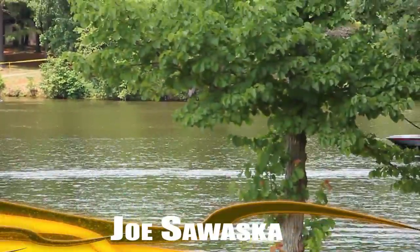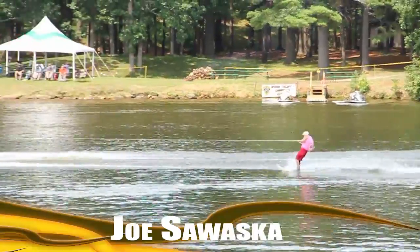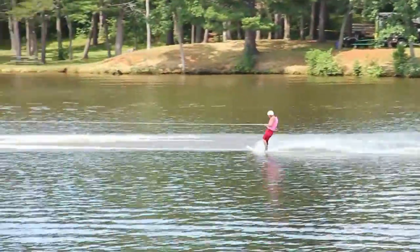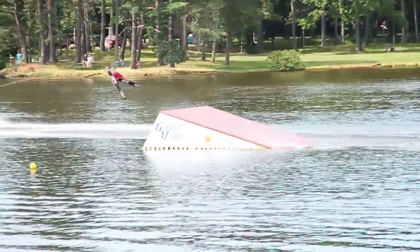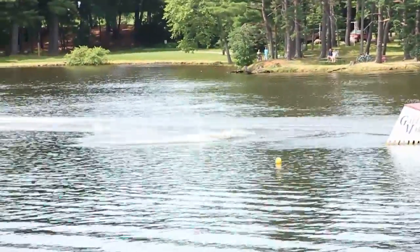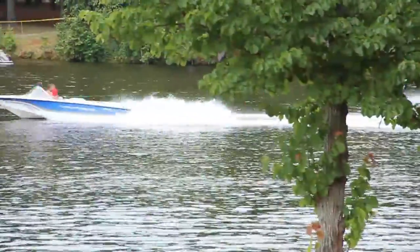Here comes Mr. Joe Wazeecha. Now the interesting thing about this jump, everybody pay attention, Joe made up this jump. He's got the rope wrapped Texas style around his back. He's going to throw a 360 on the ramp, flip forward with the Twisted Sister. That's like a black.